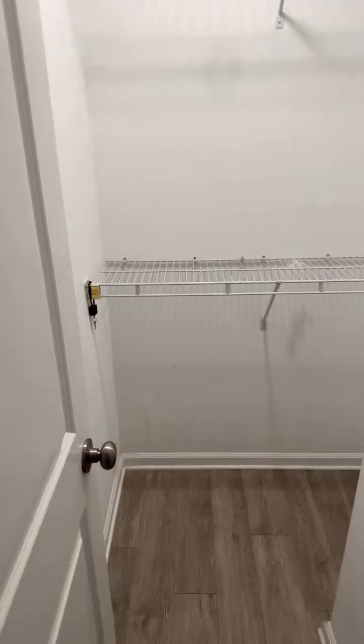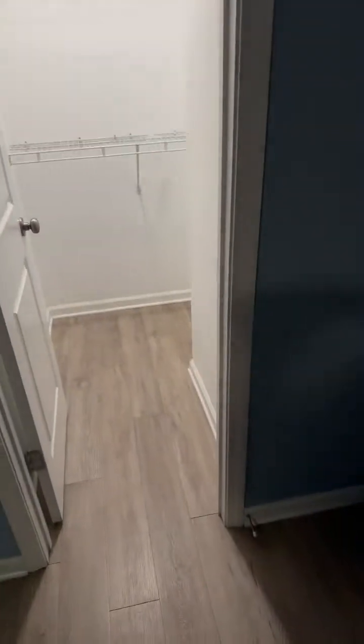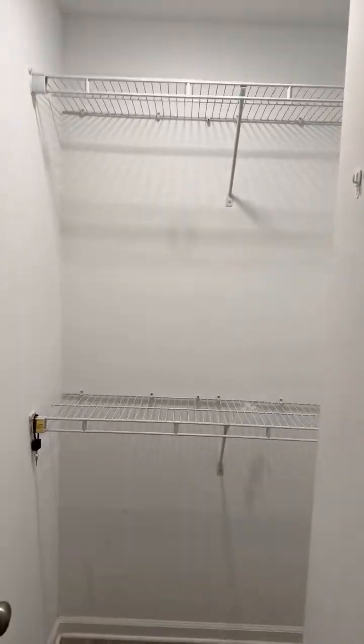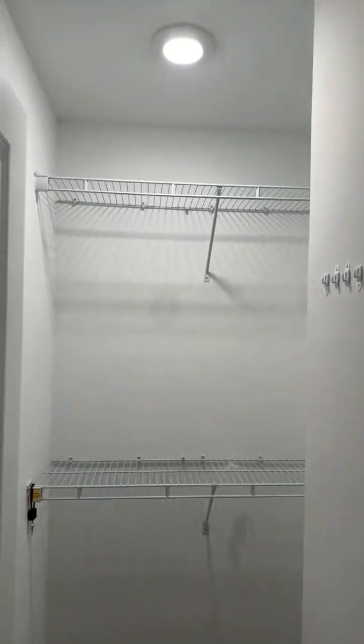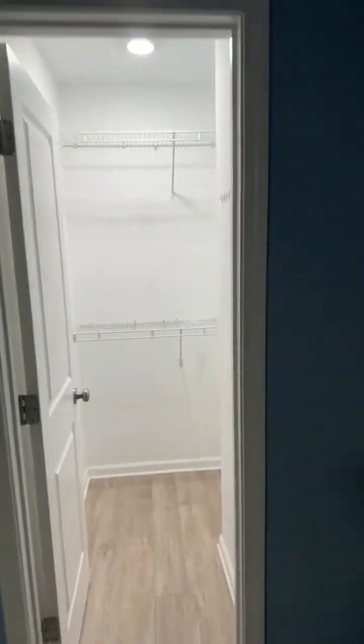Let's check out this closet size here. So this one, it's a bigger bedroom and a bigger closet. You can see this one actually has walk-in space. So it's a bigger closet in the left bedroom. You've got more bedroom space and more closet space on the left bedroom, which is cool. Totally fine.